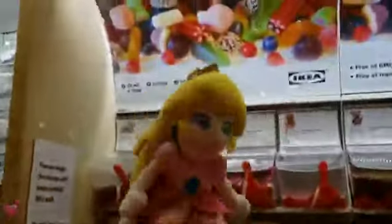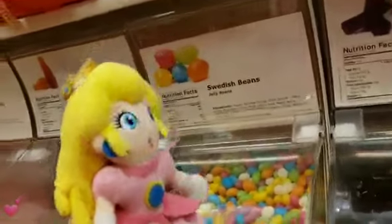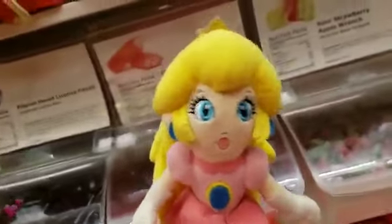Oh, look at all this candy. Oh my gosh, I want some of this. What's this? Swedish beans. You know, these actually look really good. I might get some. I don't know. This reminds me of that shop in the mall.